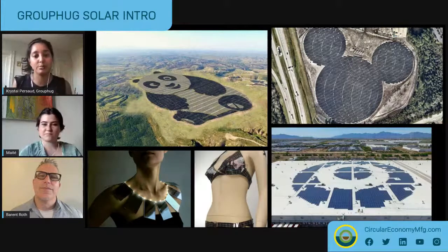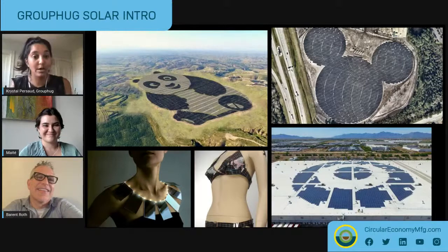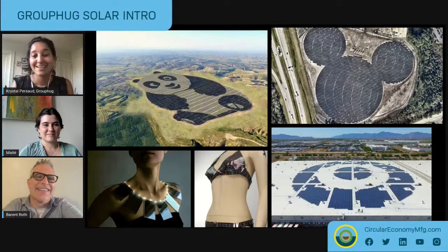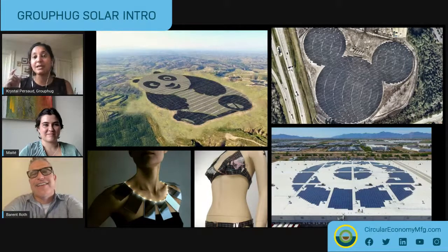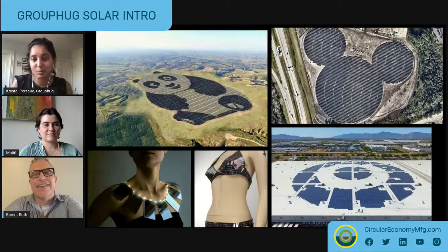I'll talk about a few of them just to end on an inspirational note. So these are two of my favorites. This is a solar panda rendering for a solar panda field being built out in China, which is amazing. This is a solar Mickey Mouse, which is actually, I think, outside of Disney World in Orlando that you can see when you fly in. And that's actually been there for, I think, at least 6 or 7 years, for quite a long time.